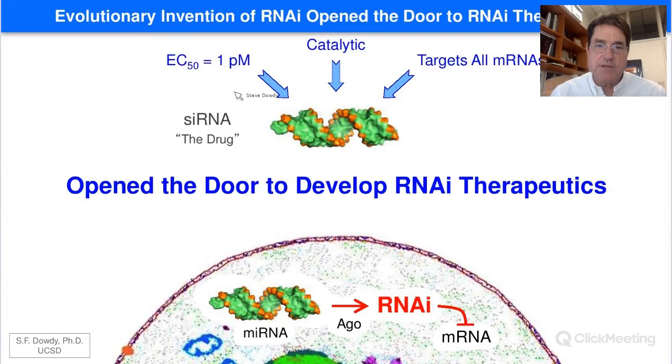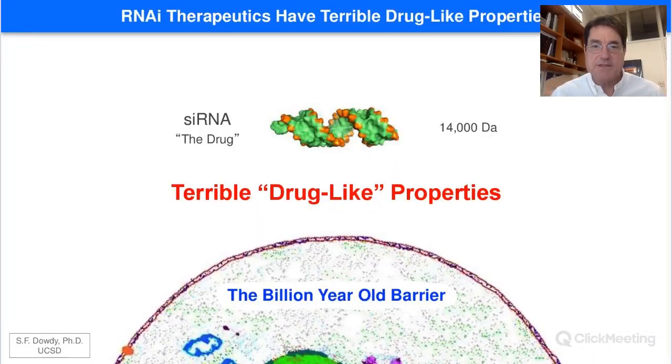RNAi has a very low EC50, around 1 picomolar. It's catalytic. It targets all mRNAs, and that allows you to do things you could never dream of doing with small molecule inhibitors. But the problem is that drugs like double-stranded siRNAs, in this case modeled as a 21-mer double-stranded, where the green is the sequence and the ribose and the orange is the phosphodiester linkages, have terrible drug-like properties. We'll walk through each of those right now.